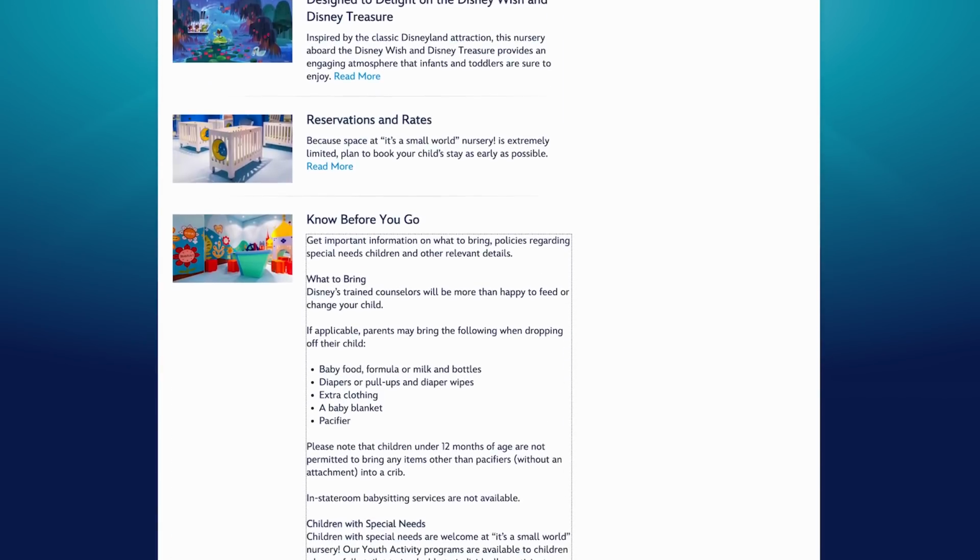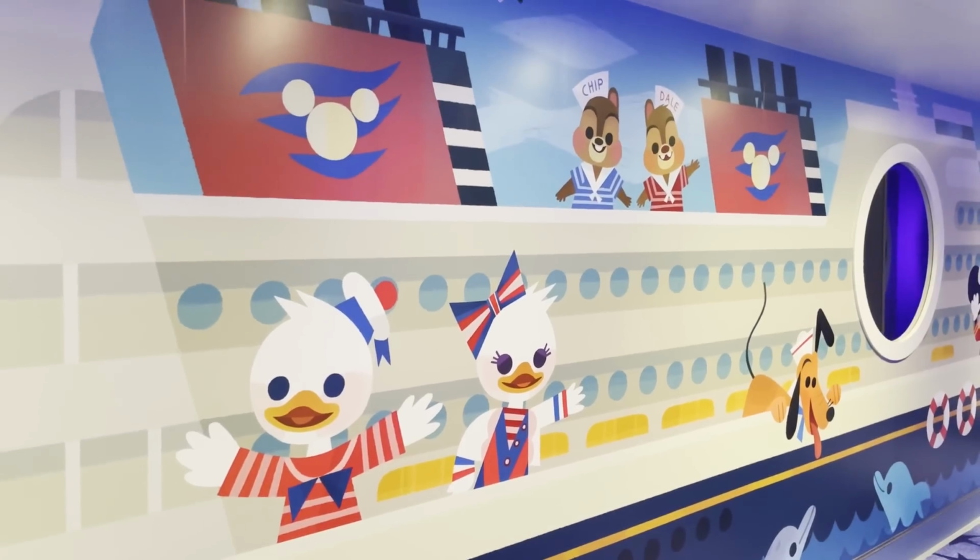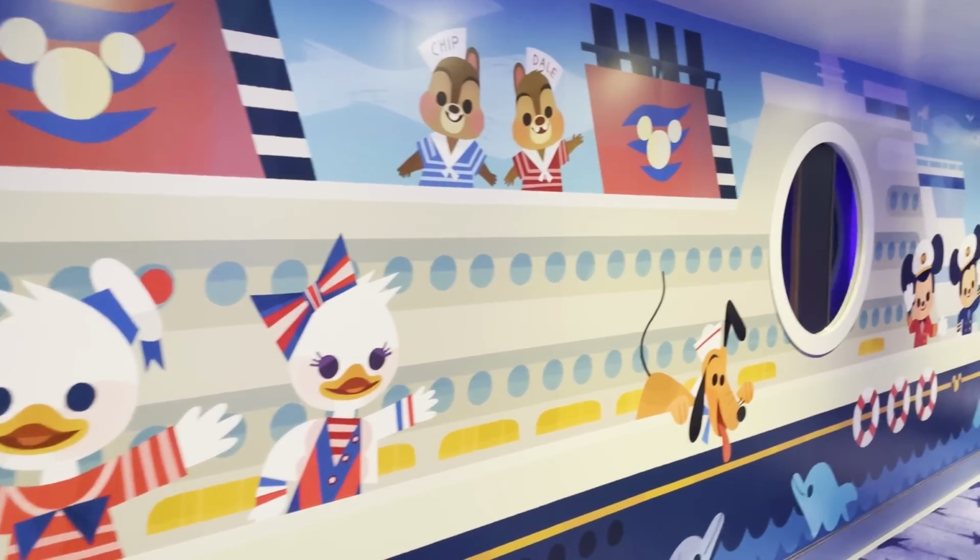You can bring some items on board with you to place in that diaper bag, but a cast member will check your diaper bag before your kiddo can go back every single time. You can't bring toys or anything not on this list, so do double check before heading to the nursery.